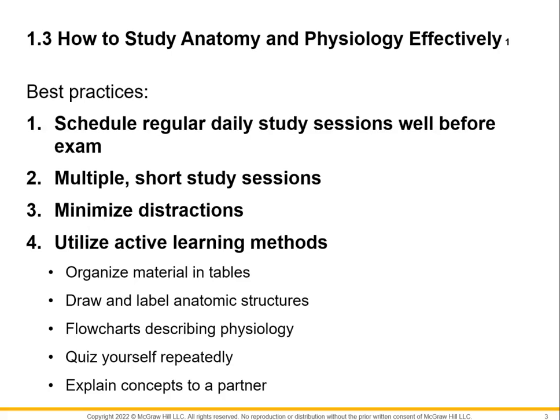So rather than just reading over your notes, find active learning methods. Active learning methods engage you with the material. You solve problems or you apply what you've learned to previous knowledge. Learn ways to tie things together. So you can make tables to organize material. Take your lecture notes and reorganize them into table form. For example, if you're learning muscles, reorganize that information into table form where you have the muscles with their locations and their origins and insertions.